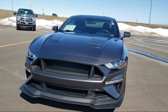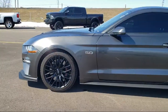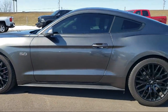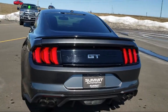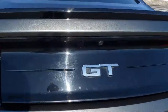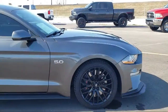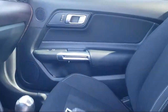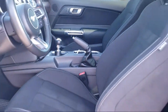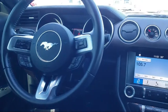And here's a look at another one of our pre-owned vehicles from our great selection. It comes equipped with proximity key with doors and push-button start, steering wheel controls, rear spoiler, rear view camera, electronic stability control, keyless entry, alloy wheels, tire pressure monitoring system, air conditioning, Sync communications and entertainment system, and has less than 25,000 miles on the odometer.